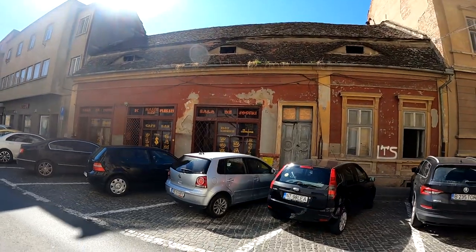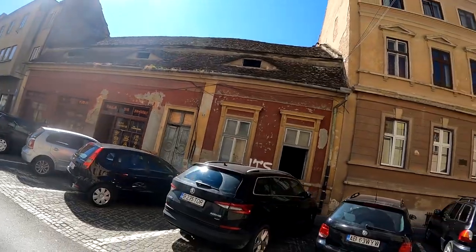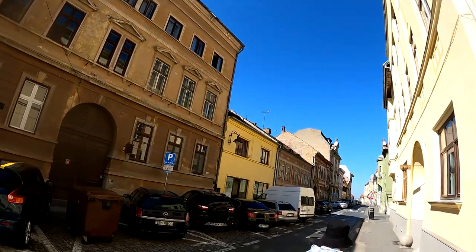Sounds like an old slot machine cafe or something like that. Right in a 14th century building or whatever. Love these old towns in Europe, they're so pretty.